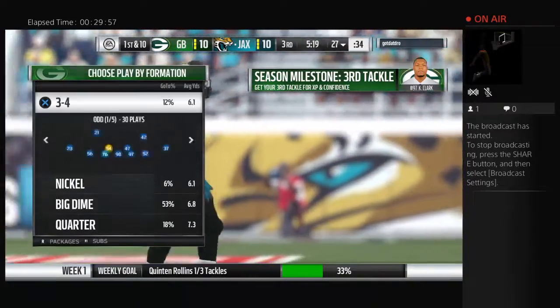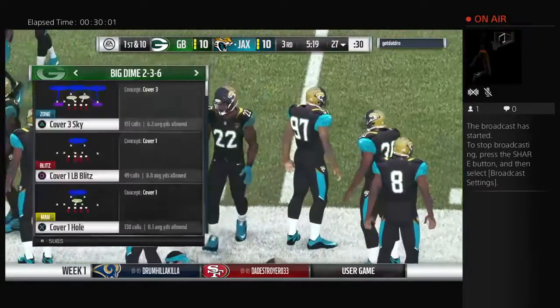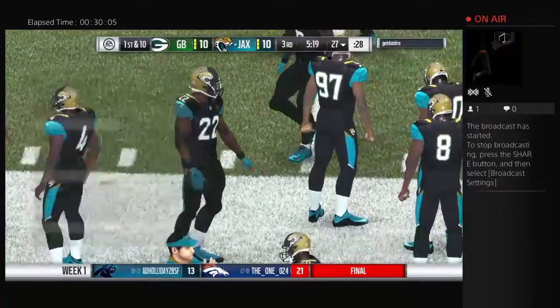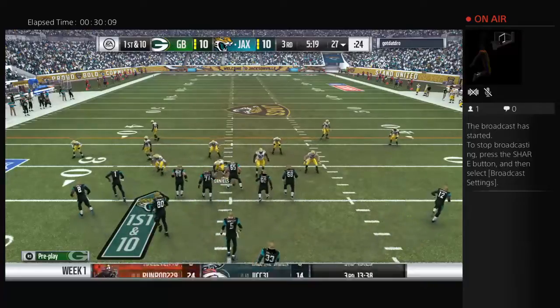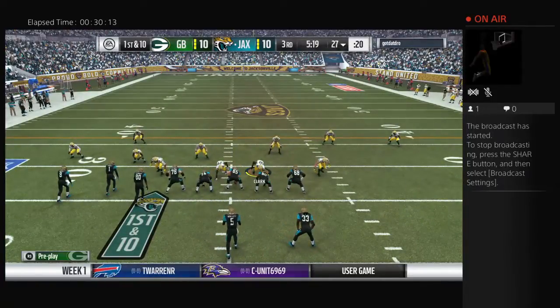Here comes the Jags offense now. Time for their first possession of half number 2. Their defense did its job, yielded no points. Now it's the offense's turn. And how much fun is that when you set things up to start a half and you just tell your guys, hey, if you can shut them down, get it back for our offense, we can roll. And they played out perfectly.